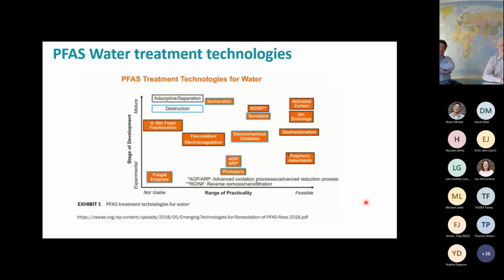What I'd like to present here is the graph about water treatment technology maturity. On the left-hand side, how experimental or mature they are, and on the horizontal side, how viable or feasible they are. Of course you want to be in that right-hand corner, and I think this graph shows pretty well the difference between destruction, what really destroys the molecule, and what is stabilizing or separating it, which is a waste reduction rather than complete destruction.